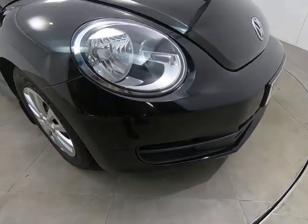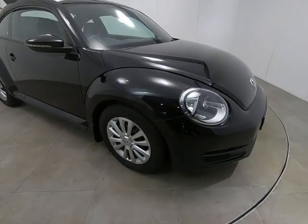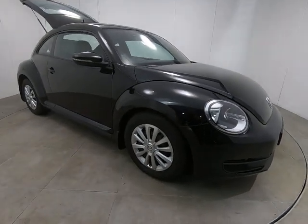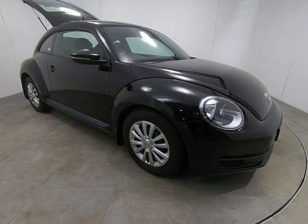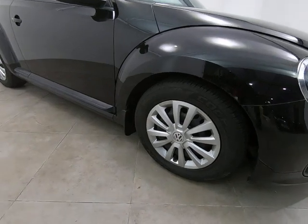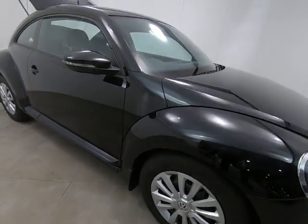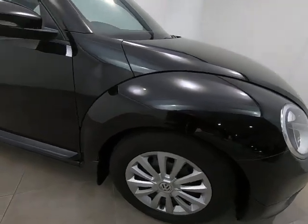Certainly no scuffs or marks to any of the bumper corners. The car does have the front and rear parking sensors. As I take a step back and look down the entire driver's side of the car, can't see any parking dents. Nothing to point out on the driver's front wing.